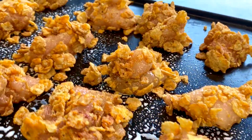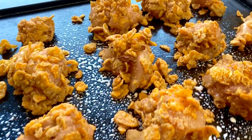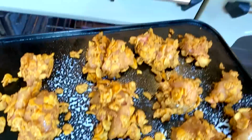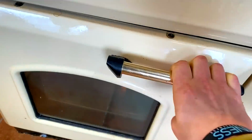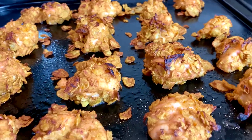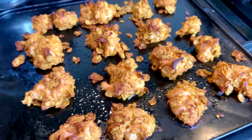So yeah, spray a non-stick cooking pan, pop all the popcorn chicken into the oven like so, on medium heat in the middle. They took about 10-15 minutes, nice and crispy. Look at those bad boys. Wham bam, thank you ma'am. Enjoy your popcorn chicken.